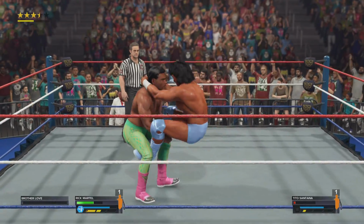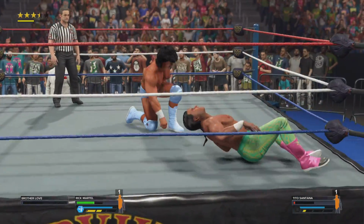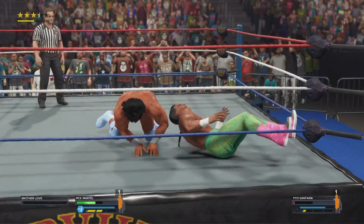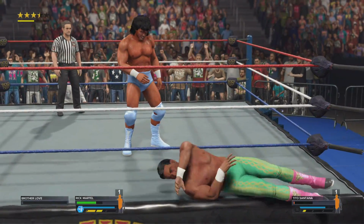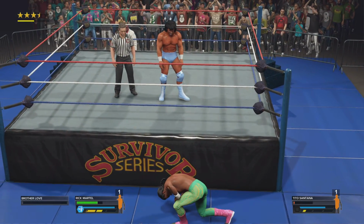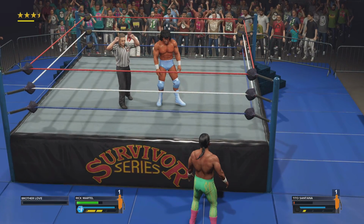Oh, God. Uh-oh, monkey flip. I love it. And he's taking a heavy dose of damage tonight. Could be signs of trouble for him here. And an impressive amount of offense against him here. Yeah, he's got to pull out some form of offense here.